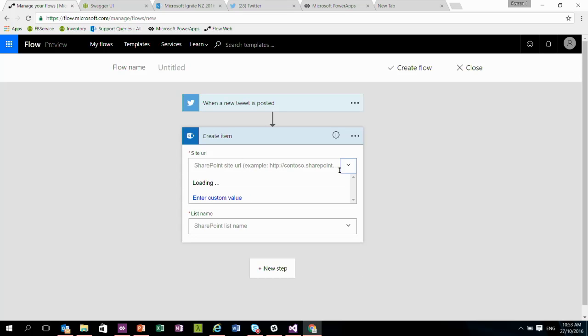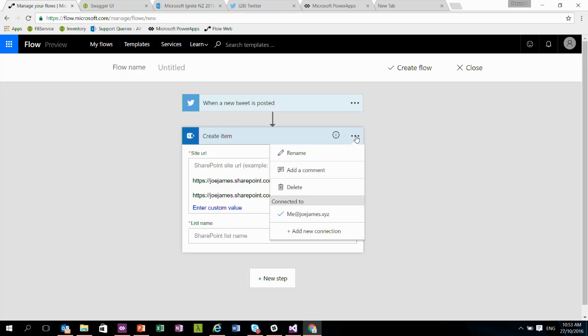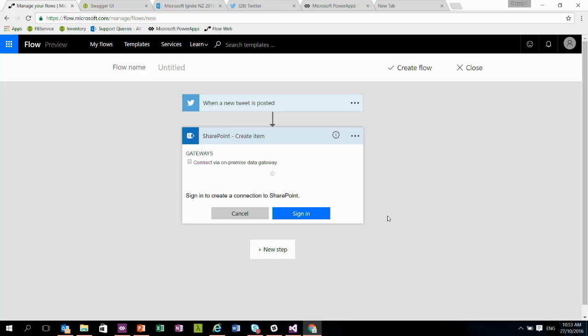And first thing I need to choose is which SharePoint site. Now you could see that in the background it's already figured out I'm logged in and it's pulling out all my SharePoint sites. The other interesting thing is if you go to the advanced options, you can always add a new connection if you want to add a connection to a different SharePoint site, and that's where the option to connect to your gateway comes in. And if I want to use my on-premise SharePoint list, let's say, I would have my gateway application running on one of my on-premise machines, and I would add that connection using that gateway here.